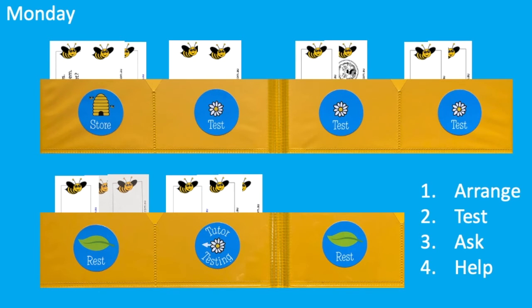So you can see that there are four steps. The first step is to rearrange the flashcards in your hand as you take them out of each pocket. I'm not doing that for the demonstration because I'm only using a small number of flashcards. After that, the next thing is to test the flashcards. So this phonic sound, er, was remembered. The next step is to ask questions about the content. So you could ask, how did you remember that? Or can you think of a word that has the er sound? This flashcard doesn't require any help because it was recalled correctly.